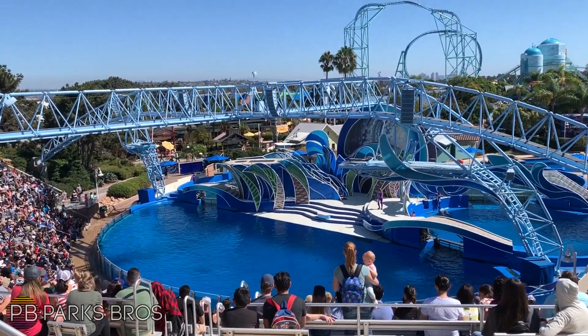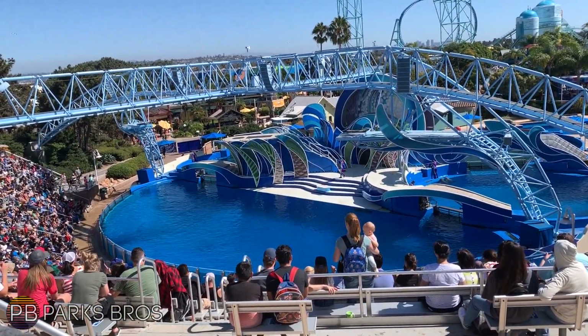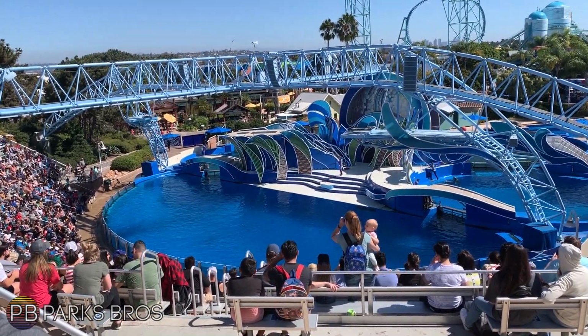So, just over the past couple weeks, SeaWorld San Diego received some pilot whales, and they've already introduced them to the show. So I'm totally excited to see a pilot whale for the first time.